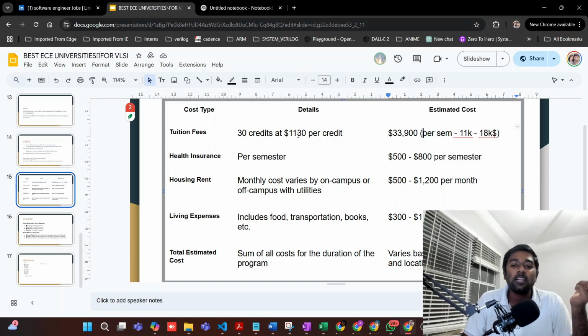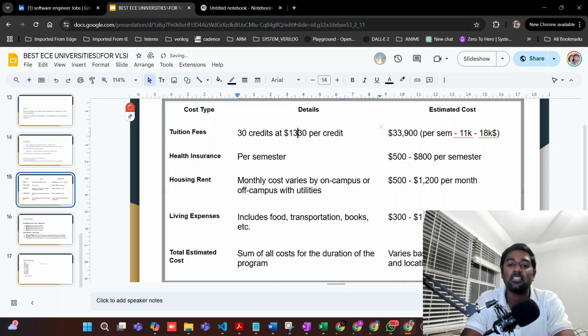In case your per credit hour is more, say 1,200 or 1,300 or 1,330, something like that, in your I-20 if they had mentioned, then this cost is going to increase. For a semester it might go even to $18,000 if you are going to NCSU, NCSU kind of universities.